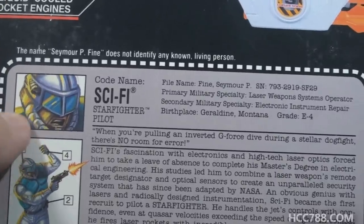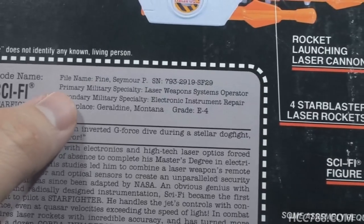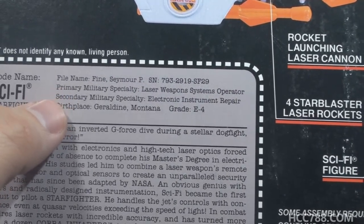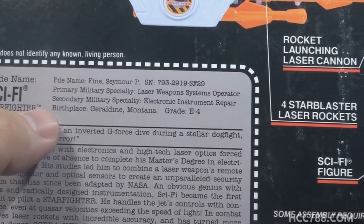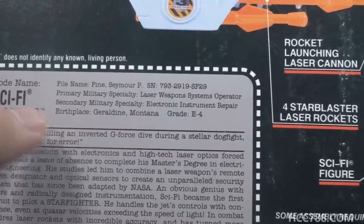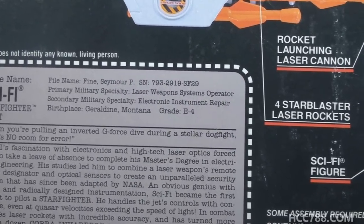We've got some artwork of Sci-Fi here. His codename is Sci-Fi. He's the Starfighter pilot. His file name is Seymour P. Fine. His primary military specialty is laser weapons system operator. His secondary military specialty is electronic instrument repair. His birthplace is Geraldine, Montana, and his grade is E4.